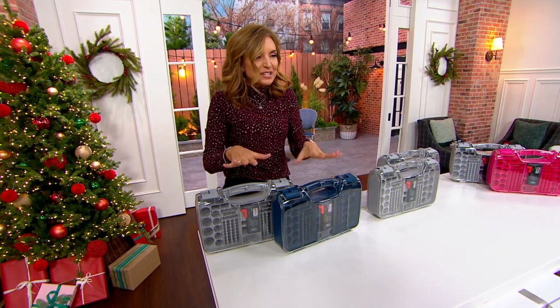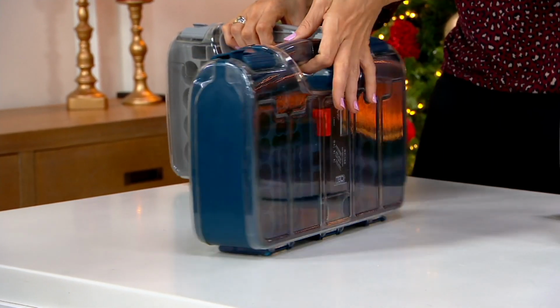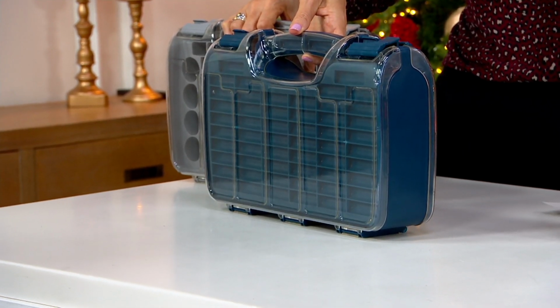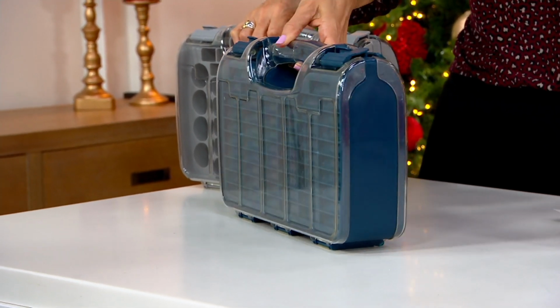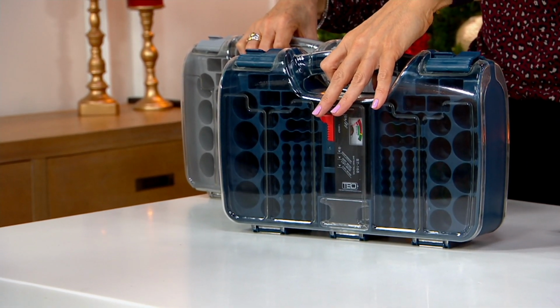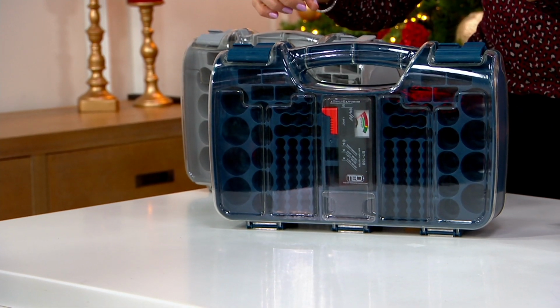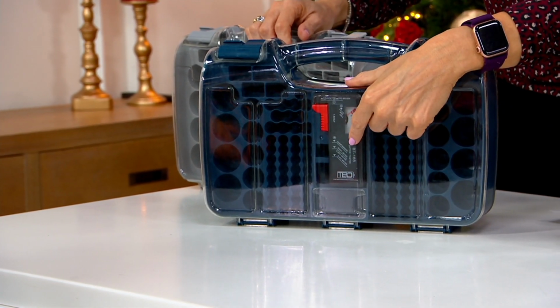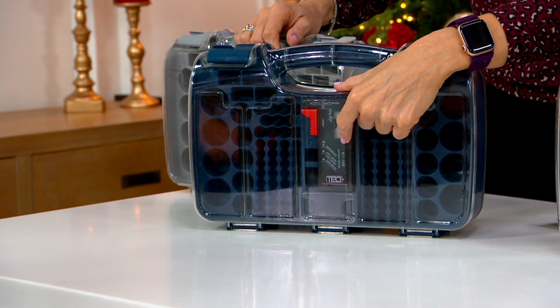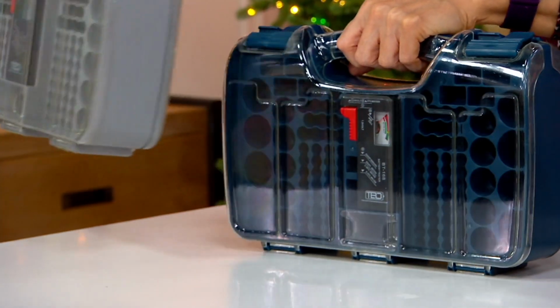So this organizer right here, are you ready for this? It will hold 78 AA batteries, 64 AAAs, 8 9-volts, 10 C batteries, 8 D batteries, and even 12 of the little weird flat ones. And then it comes with a battery charge tester that is built inside. $43.84, it's pretty good, right?